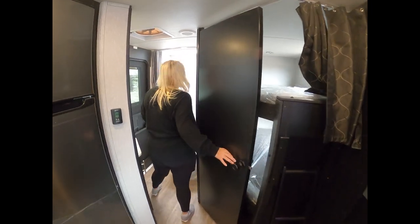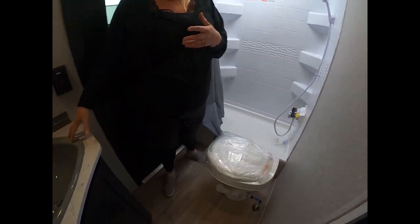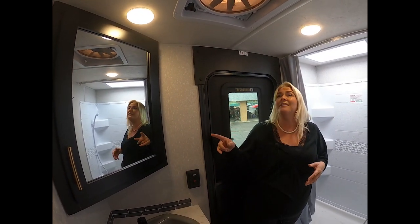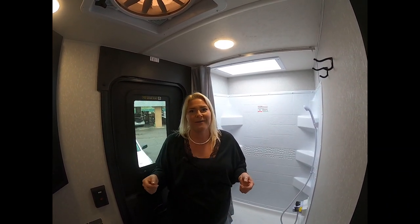Come on back here. This is the nice spacious bathroom. So you do have your shower, got your toilet, your sink, the vanity. Keep the toiletries where the toiletries belong. I love that you've got storage up and down. And then you've got your big bladed fan. That's going to keep the air kind of pulled out when you're taking that hot shower.